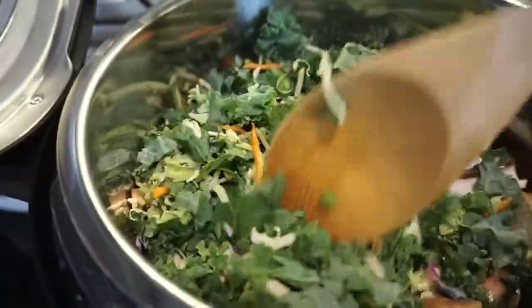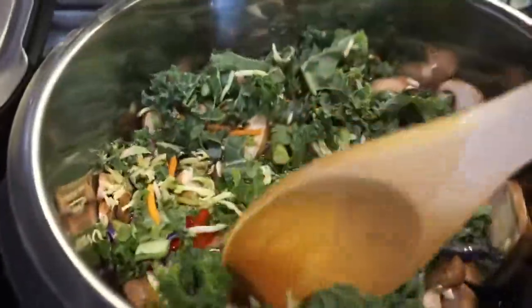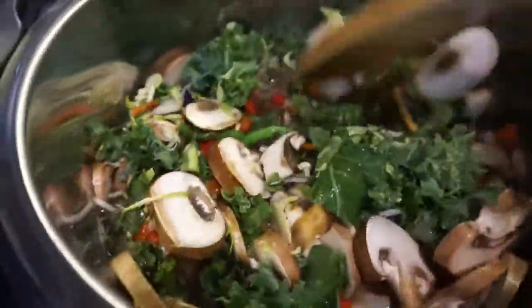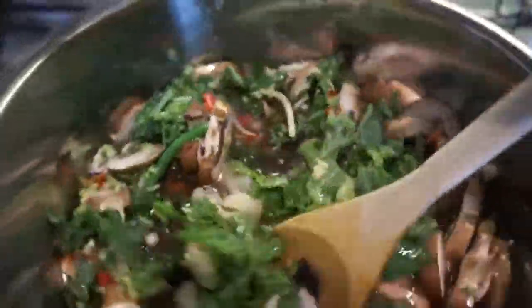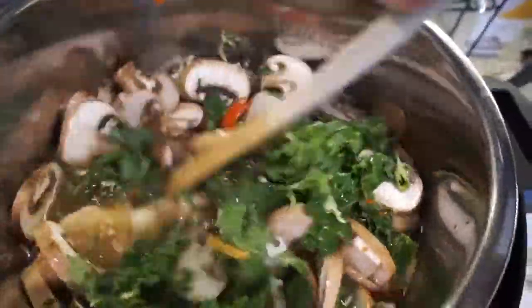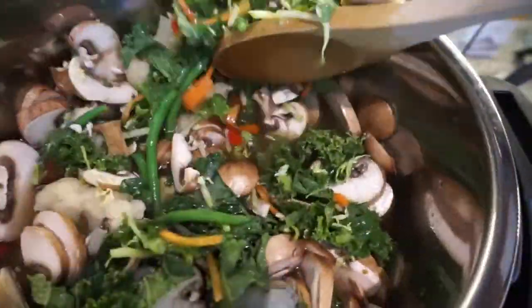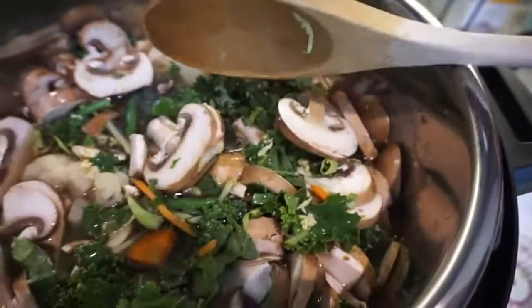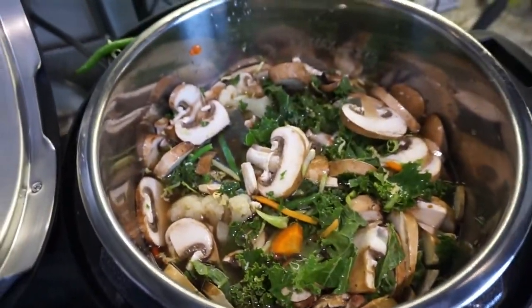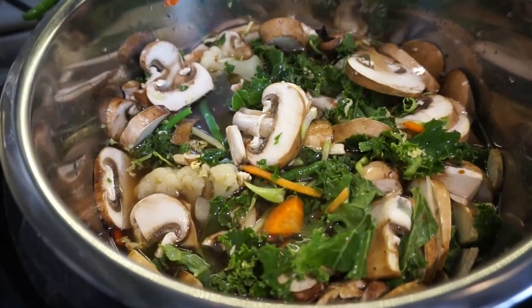So I'm adding a bunch of kale to my soup because of course we want that immune boosting antioxidant punch. You know, it has vitamin C and it helps fight off infection, so I'm adding that kale into my soup. This is a kale blend, so it has like carrots and Brussels sprouts in it, and I think cabbage. You can just use regular kale, that's perfectly fine, but now with the coronavirus and grocery stores being limited to what they have, that's all I could find, so that's what I'm adding in. Really, whatever you have on hand, just toss it in, and if you have spinach, that's good too.